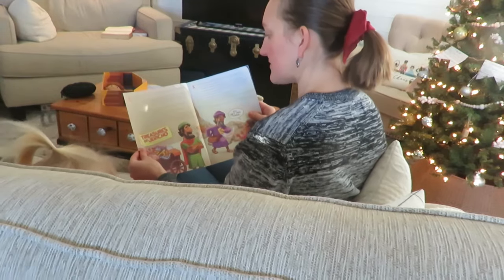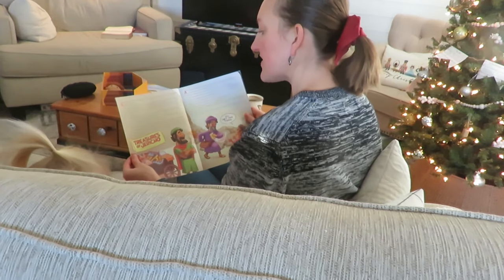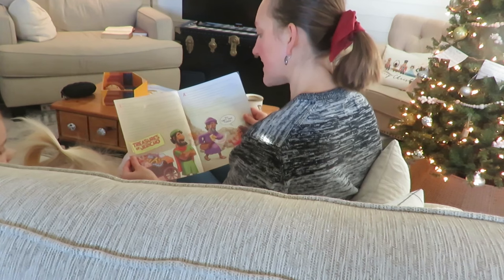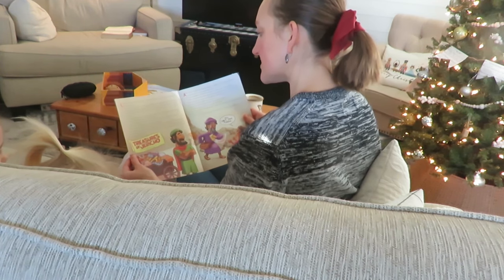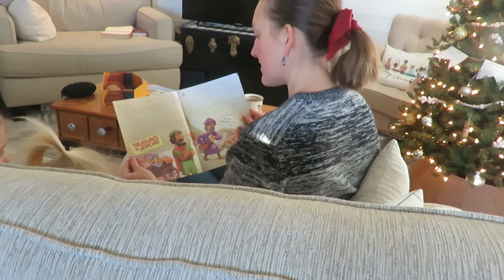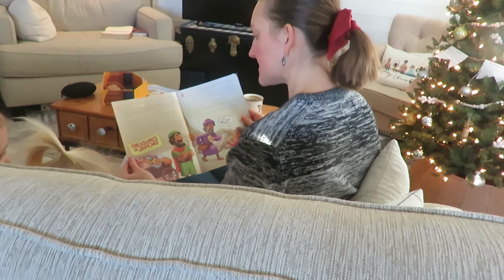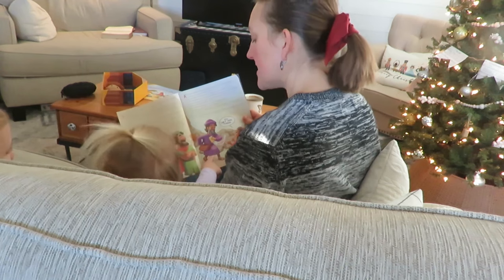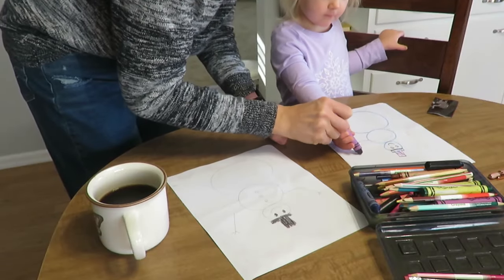And then my time with my girls and little boy, he's actually laying on the floor by the tree, but I love reading to them every day. We try to get in about 30 minutes a day, and my oldest daughter gets a Junior Focus on the Family magazine, and it had some really good stories in it for Christmas this time.